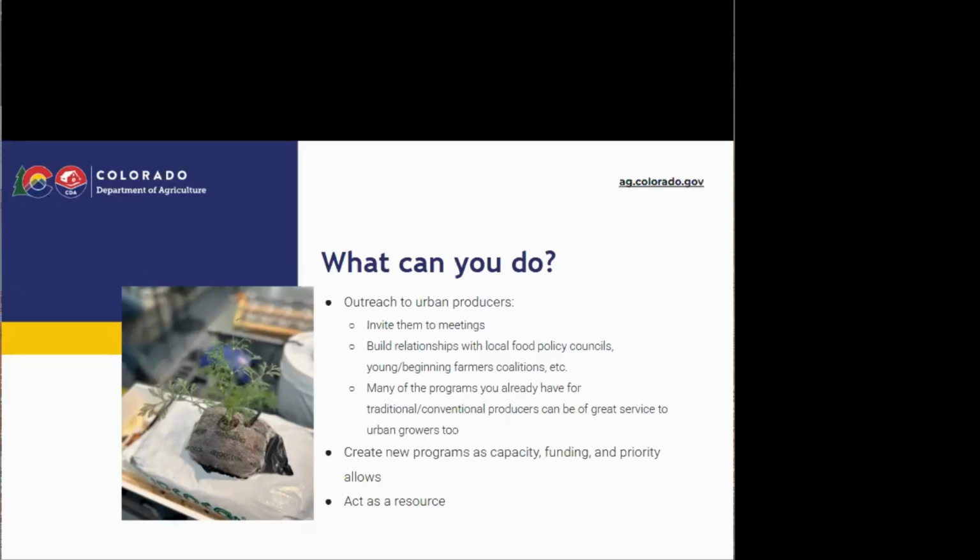And then the existing programs you have, like I mentioned, can really still benefit urban growers just as much as they can benefit traditional growers. They're really the same thing. They're just operating on a different scale and in a different way. So maybe your program might need a slight modification for their size and goals, but they can still be of great benefit. And I think most of all, the best thing you can really do is just act as a resource. You're all experts in what you do.